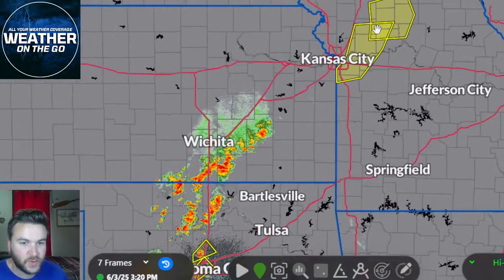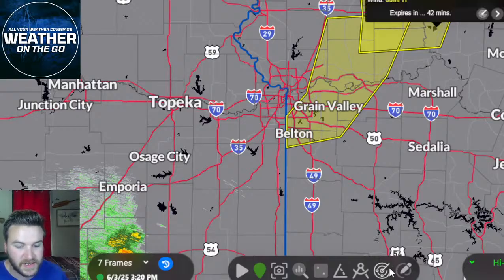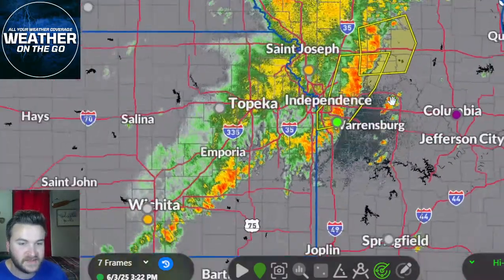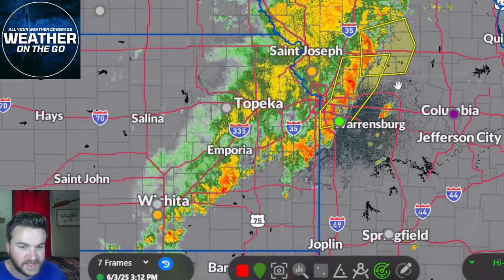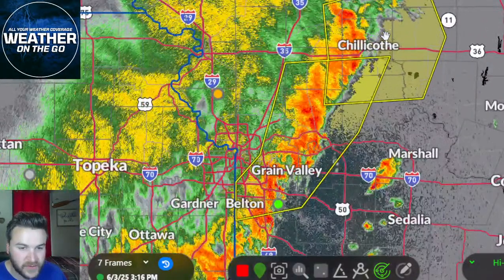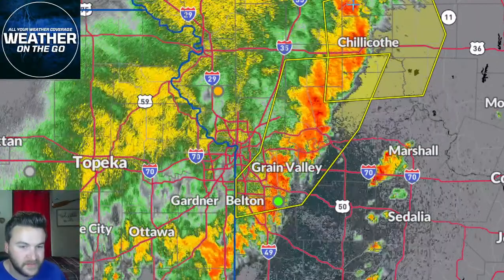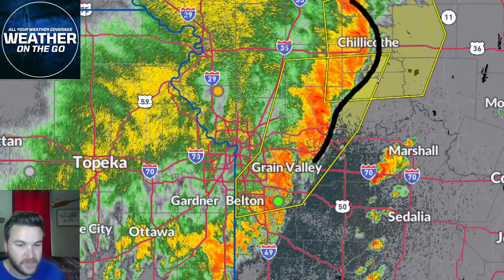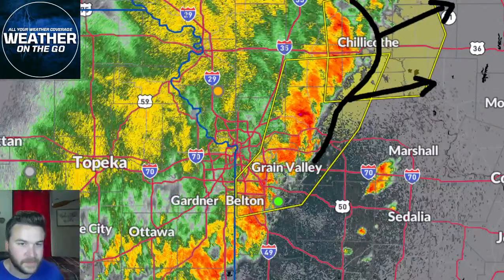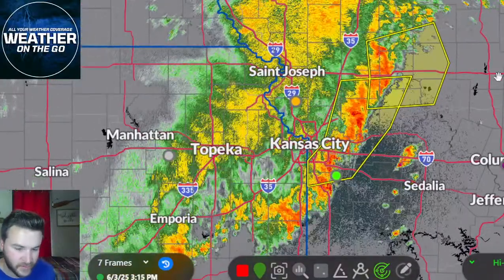All right, so good news. The tornado warning has been allowed to expire here. We are still dealing with severe thunderstorm warnings up into the areas east and northeast of Kansas City as this line of storms continues to press off to the east and northeast. Chillicothe, those storms are knocking on your doorstep. So if you're in Chillicothe, they're literally moving in right now, and you're probably seeing some gusty winds as this entire line surges off to the east and northeast at about 40 to 50 miles per hour. That's how fast those storms are moving right now.